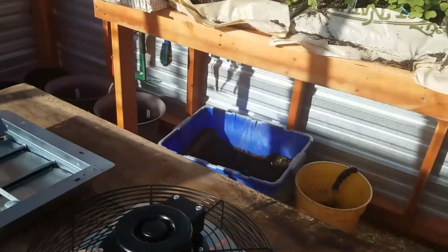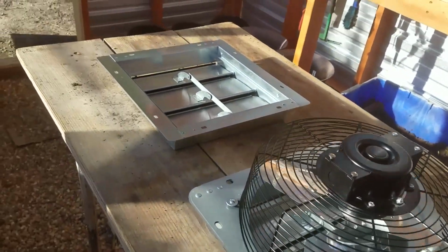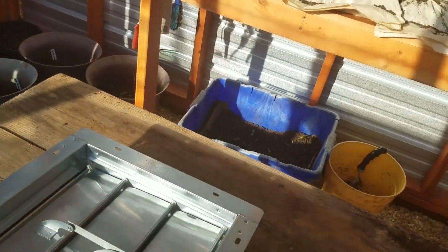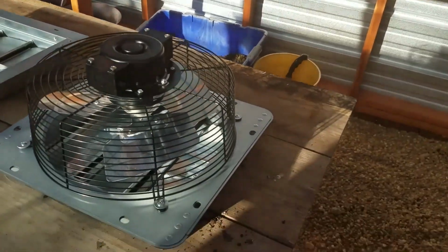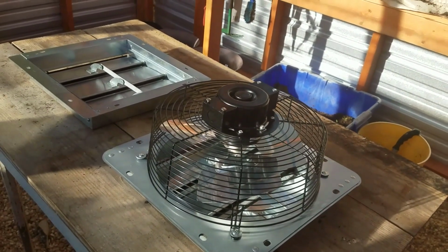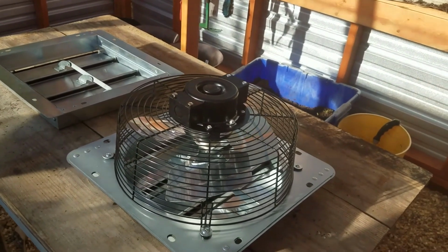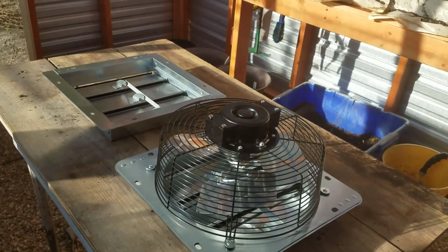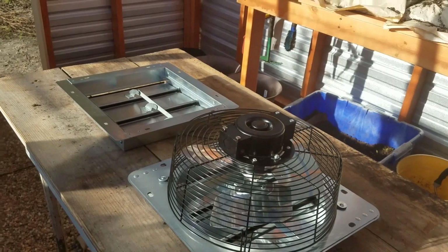We also received our ventilation fan and our damper that's going to go on the front of the greenhouse for when it gets really hot in here. So I'll be installing that in another video. I'm not sure how I'm going to hook it all up. I'm going to try and automate it somehow so that it comes on. You don't have to come out here and turn it on every time.